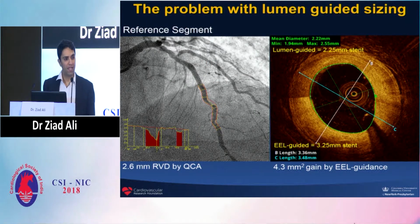But let's take a different example where OCT-guided lumen stenting can be deleterious rather than neutral. Here's a reference vessel diameter on coronary angiography of 2.6 millimeters, but on OCT, the lumen is actually only 2.25, and the vessel wall is 3.25. And a vessel-guided approach would lead this to be 4.3 millimeters squared larger. So the take-home message is you do not size the stent by OCT using the lumen. It must be done according to the wall.